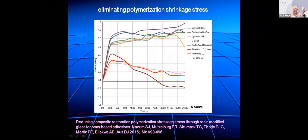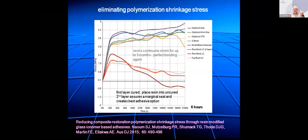And if you put a second layer of the Reva Bond or Fuji down, you actually get a slightly positive result. Now, the benefit of this is that over 3 months' time, the composite resin keeps polymerizing, and therefore it keeps shrinking slightly. And so the second layer also prevents this, but also assures a good marginal seal.